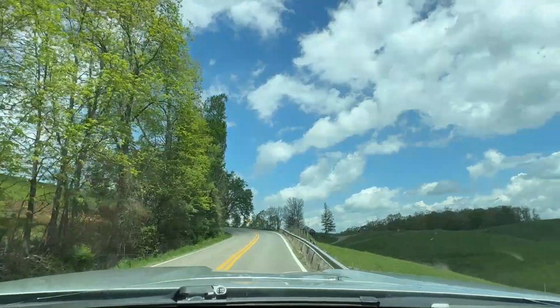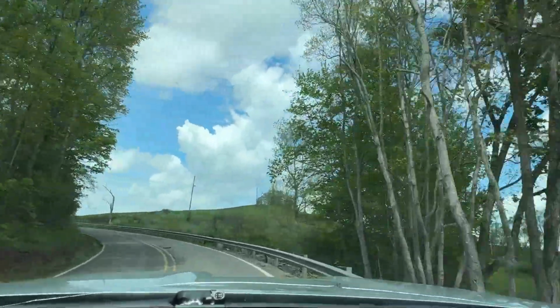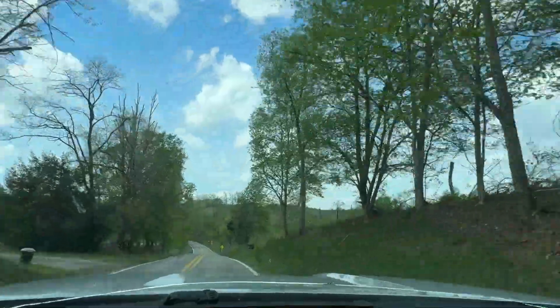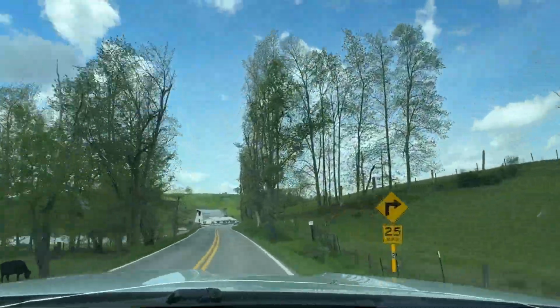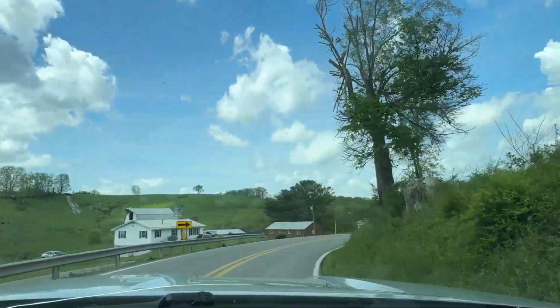There are currently 16 listings on the market, and that includes 2 places of business, 1 mobile home park with 4 mobile homes, 8 residential homes, and 5 land listings. Some of these are outside of town, and I did not drive by them in this tour, but I did drive by 6 of these listings that I would like to share with you.